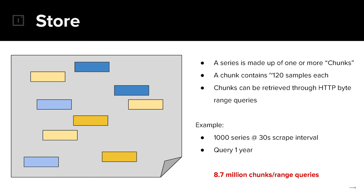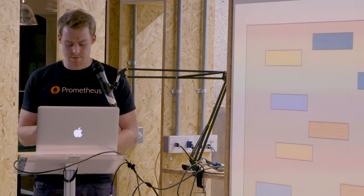If we step through this, how would this work out? We have 1,000 series at a 30-second scrape interval, and now let's query this for 1 year. That's like 8.7 million chunks. It's not going to work. You could try it, but it's going to take a long, long time, and you're probably better off just downloading all the files. So this is kind of a showstopper.